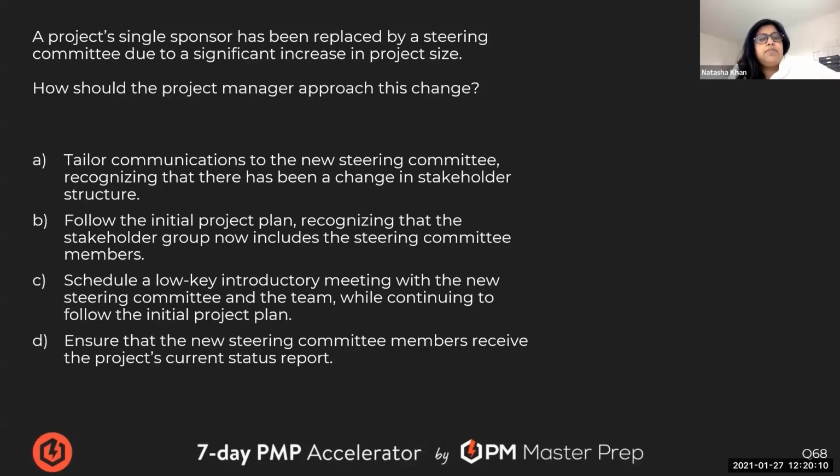B: follow the initial project plan, recognize the stakeholder group now includes steering committee members. I don't like that one because the initial project plan has now changed. If we think about the project management plan, the mother one has a bunch of different components. Obviously scope, schedule, cost plans and baselines are going to be modified. So that's covered. But what other things need to be modified so we don't follow the initial ones? The stakeholder management plan and the communication management plan. There you go. So therefore, B is no good.